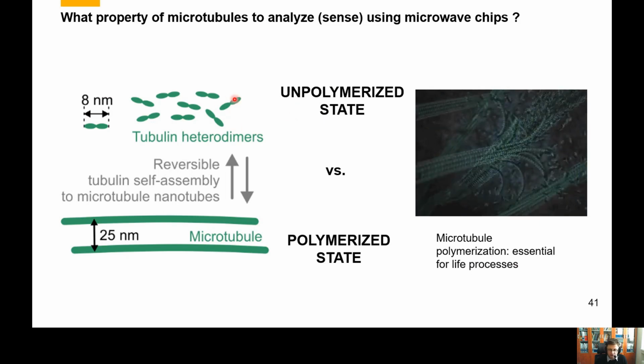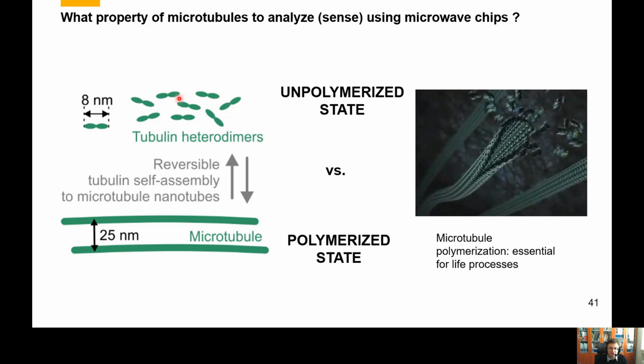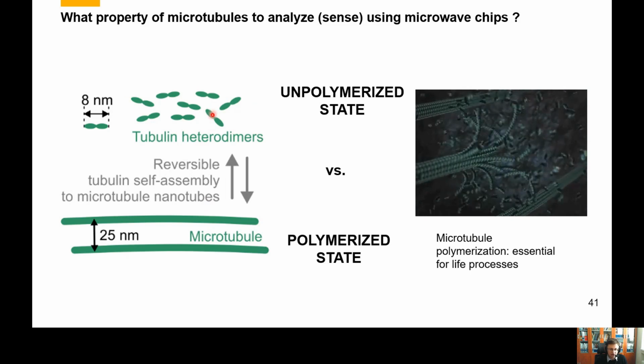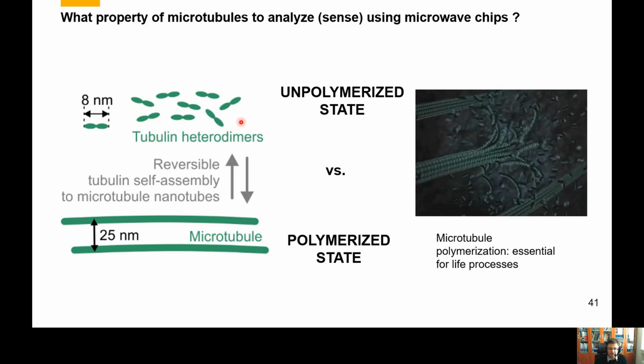Therefore, one of the important parameters for this structure is to be able to sense whether the structure is polymerized or not. Basically, whether the building blocks are still there, or these building blocks are assembled into a full microtubule. So we will basically be comparing tubulin to microtubule, to see if we can sense that.